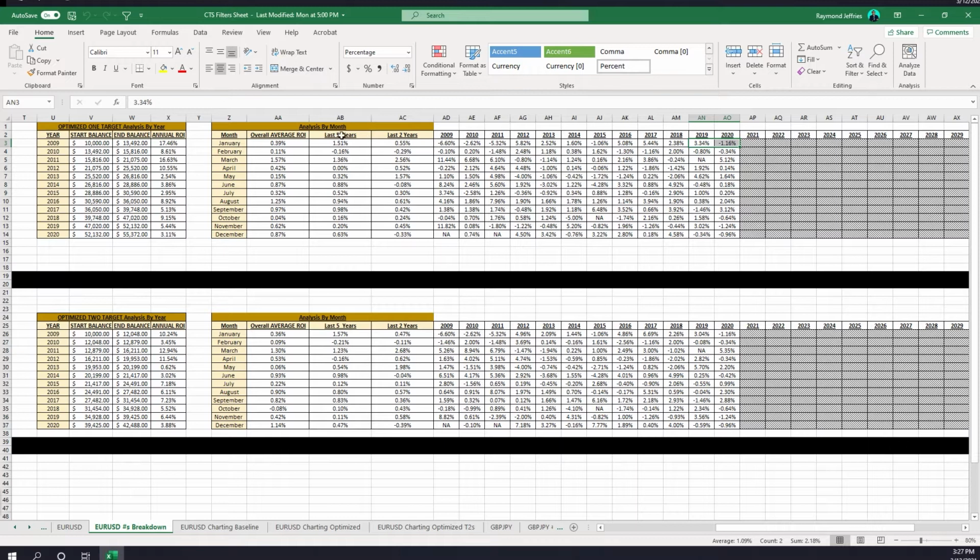And what I do is I actually average it out. So I get my average ROI over the years I've tested, which is all these years from 2009 to 2020. I keep a trailing 5-year, which is the last 5 years, which you can see here is from 2016 to 2020.